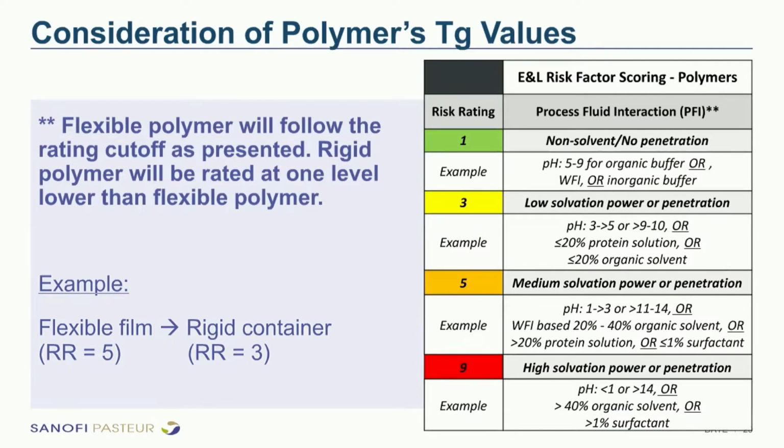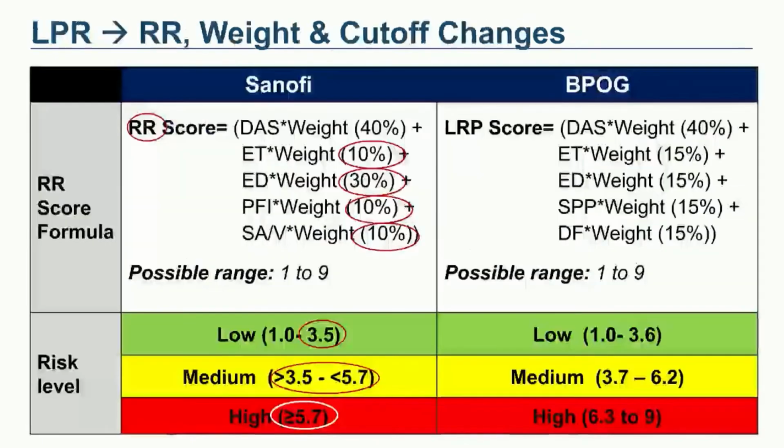So going down to the final calculation, you can see that we changed the weight for the last four, which initially from the B-Part was broken out evenly. So we have to skew towards the duration time since we have a very wide range of exposure duration from our production. And then we adjust the final risk level as well. So the low is 1 to 3.5, and then the medium risk is greater than 3.5 but less than 5.7. And anything equal to 5.7 or higher is high risk for us.